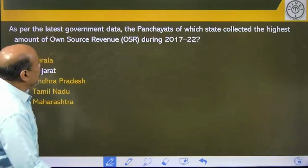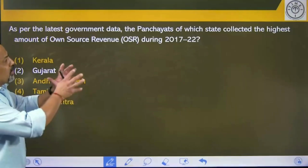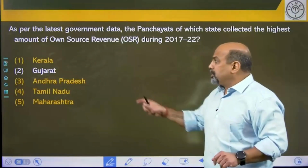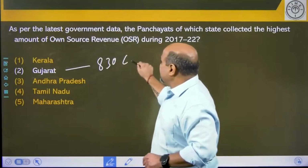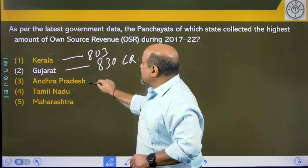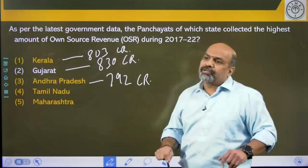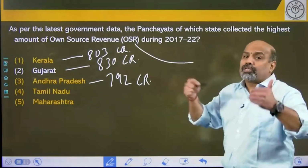As per the latest government data, the panchayats of which state collected the highest amount of own source revenue during 2017 to 22? In 5 years, Gujarat's panchayats collected 830 crore. Number 2 was Kerala, 803 crore, and Andhra Pradesh was 792 crore. Now, you may wonder, what is own source revenue? Own source revenue is what a panchayat collects on its own.